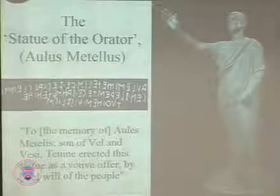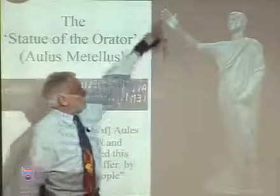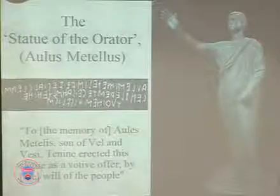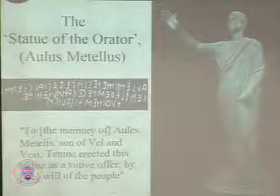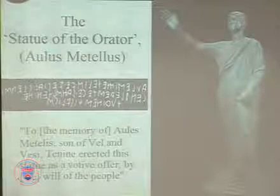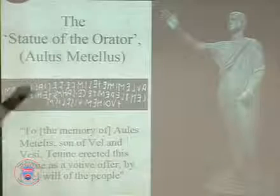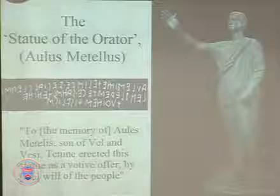It's not certain if, when found, the right arm was complete or not, but if you look you can see the right arm is completely out of scale to the rest of the body. The right arm is certainly a later addition, a modification that's been restored. What it represents is very clearly the statue of a politician or general or somebody like that, an orator, somebody who's giving a speech. So it's usually known as the statue of the orator, the Arringatore in Italian. Actually, it is the statue of a known person, a man called Aulus Metellus. Well, the arm has been restored.